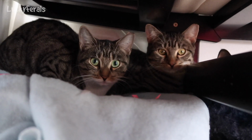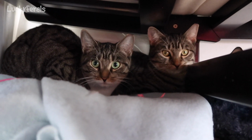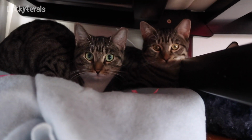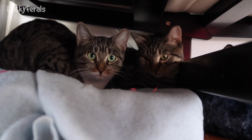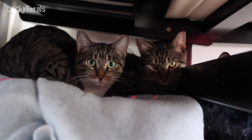Look who's all lovey-dovey today in the bed underneath the day sofa. It's Nancy and Richard. Earlier today, they were hanging out like this in the corner, and now they're in this bed. They're so funny. Everybody loves Richard.